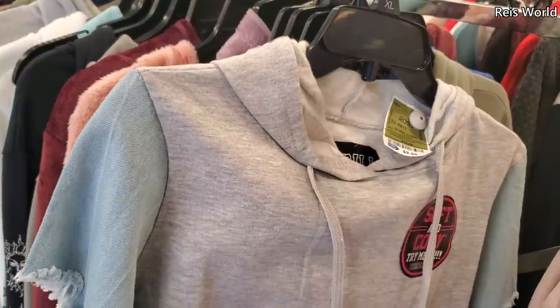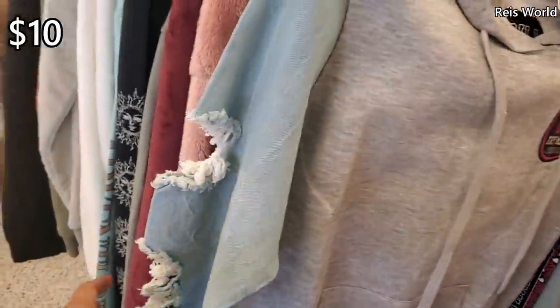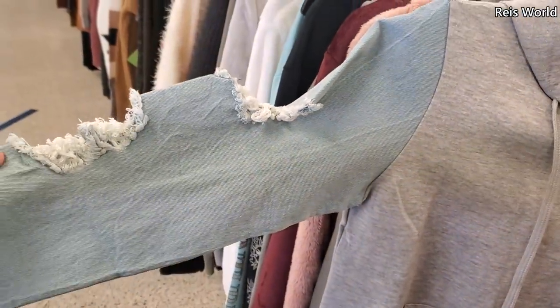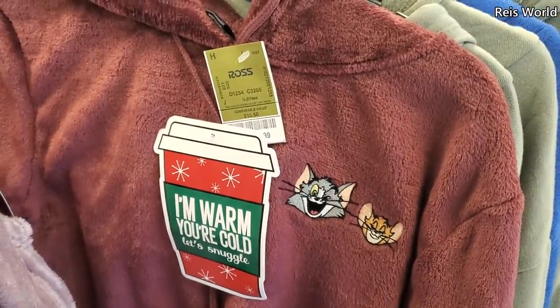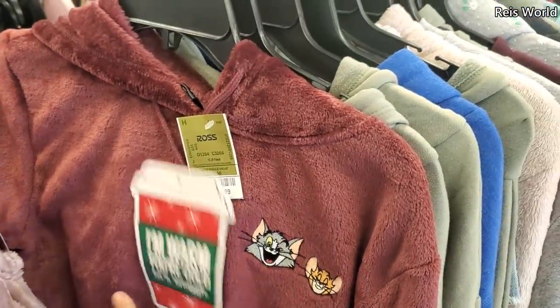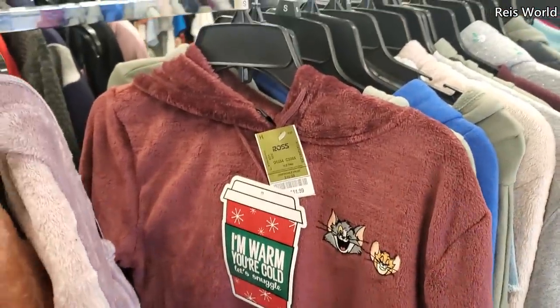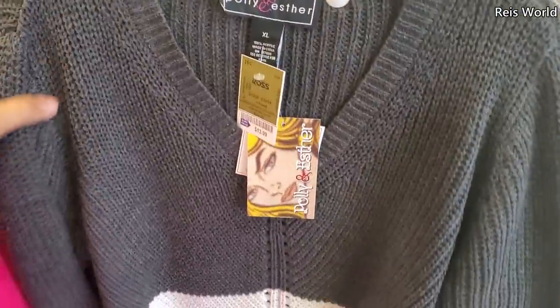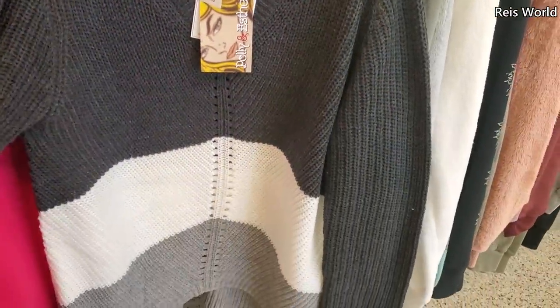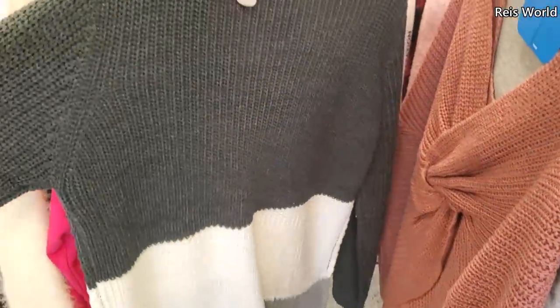This one is a little different for 10. It is a pullover hoodie, but right here in the sleeve it is denim, but it does have holes in it. I've been finding a lot of Tom and Jerry, and again these are only 12. Really soft and cute. And if you are feeling the Tom and Jerry, you might want to check out Burlington. This one's kind of cute. It is longer in the back. And $14.